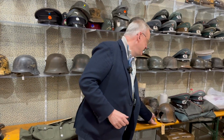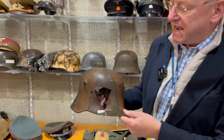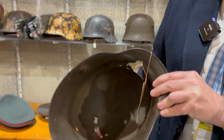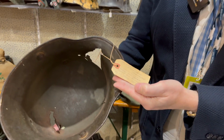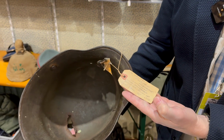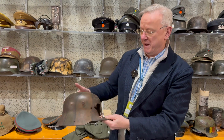Also another piece for the World War I collectors. This is actually a battlefield pickup from 1916, from the battlefield in Verdun. It still has the original tag from the British officer, BEF, British Expeditionary Forces, picked up in Verdun 1916. You know, I would say the label is even more interesting than the rest of the helmet. Oh, yeah. And with heavy battle damage.